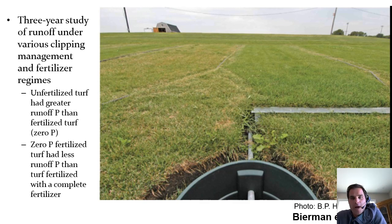So again, the thicker grass on the right slowed the water down, reducing phosphorus losses. Their results were that unfertilized turf had more phosphorus loss than fertilized turf, and they also found evidence that if you used a zero phosphorus fertilizer, you could reduce your phosphorus losses even more. So your lawn almost certainly doesn't need phosphorus to grow if it's already established. You just need to add nitrogen. So only add nitrogen to increase that density and keep the middle number on the bag of fertilizer at 0.